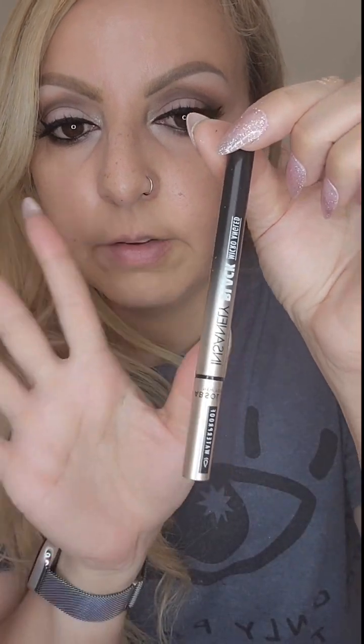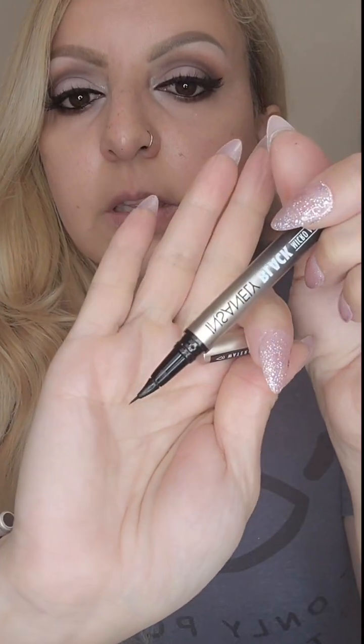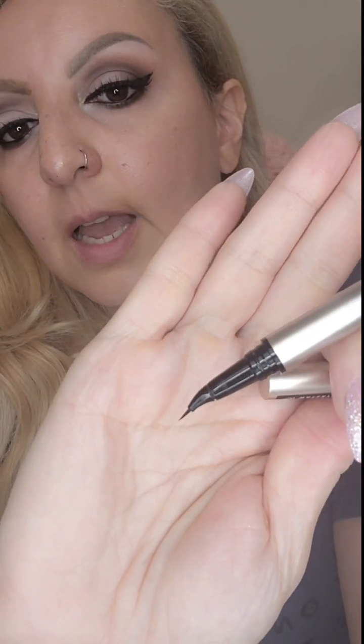So I use this eyeliner to define it. I found this one at the beauty supply, and it's very thin, guys. This is the thinnest ever, and it's kind of like a brush, so it's pretty flexible, especially for those very tiny details. I love it.